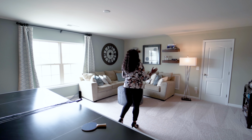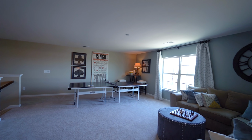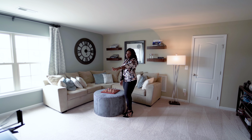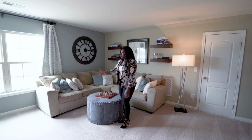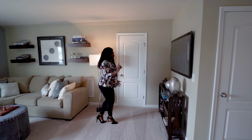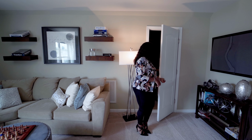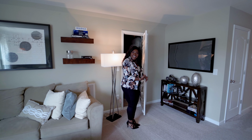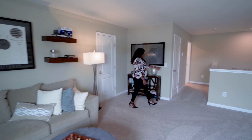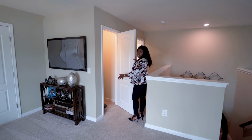But yeah, so this is a much bigger loft area here. And as you can see, this is kind of like the game room or the game area. And you see they have some chess here, some ping pong there, movie night, popcorn stuff. So it's pretty cool. However, this one only has one room up here. So this door here is actually storage to the attic. How cool is that? And it kind of wraps around. And I think this door down here too is the same thing. This is just storage as well.